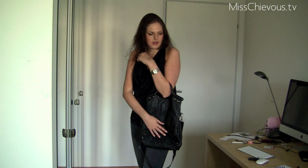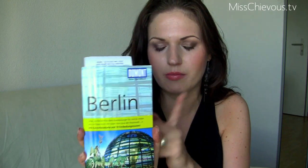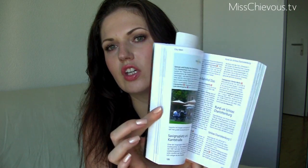So I think it's kind of neat. And I've seen a lot of purses like this now. And lastly, I got this guidebook for Berlin, and this is by Dumont. Things to see and do. Okay, I just got a text.